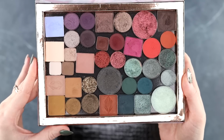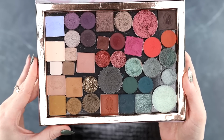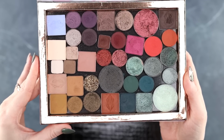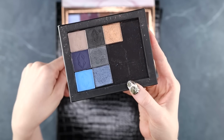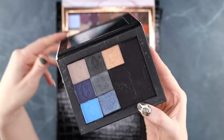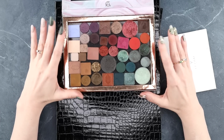Some of them are from Natasha Denona palettes, so they'll have to go back into their palettes. A bunch of them are from a ColourPop palette, and they'll have to go back into that palette. And a bunch of them are my Lethal singles. And yeah, my Lethal palette is clearly missing half of its eyeshadows, so we'll put all of them back where they belong too. I'm going to start by dismantling this palette.